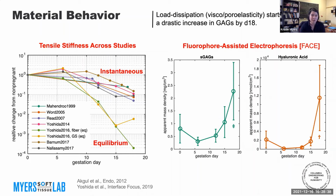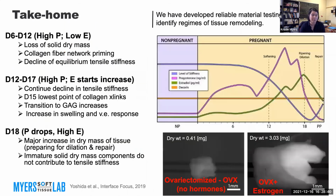So just to summarize this first part, and then I'll talk about our finite element models. Sort of the take-home point of these animal models: first, we had to develop reliable material testing protocols for the mouse cervix. This took us many years.